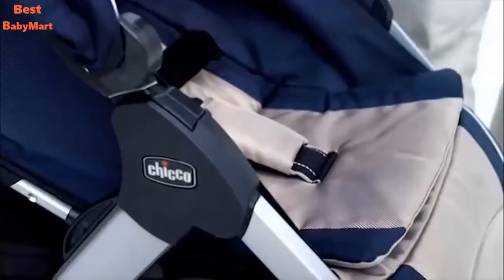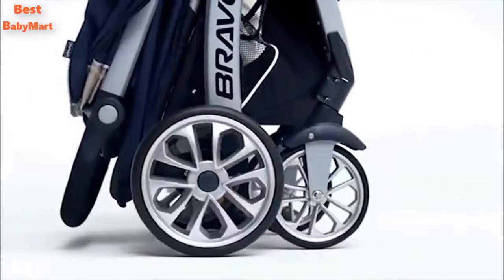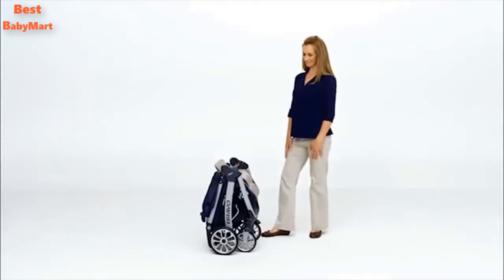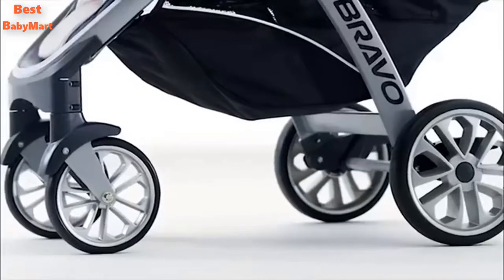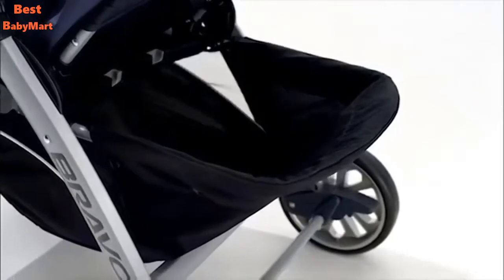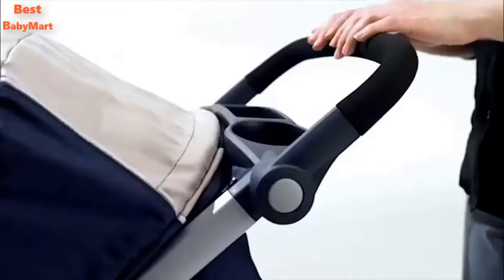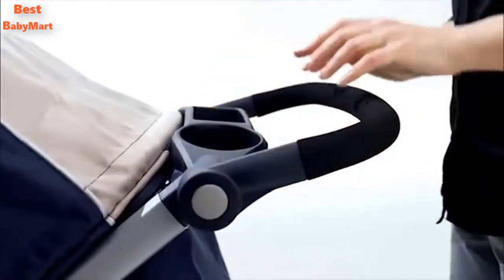And only Chicco could improve on the quick fold. Simply lift the handle under the seat, and the front wheels swivel into position, allowing a self-standing compact fold. The multi-position reclining seat and all-wheel suspension help to create just the right ride for baby. The large storage basket is accessible even when the backrest is fully reclined. And a height-adjustable handle easily accommodates both mom and dad.